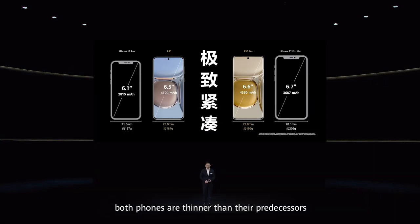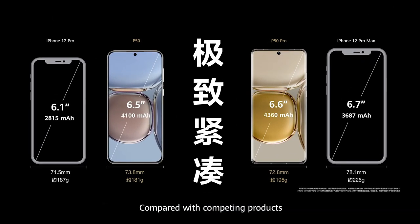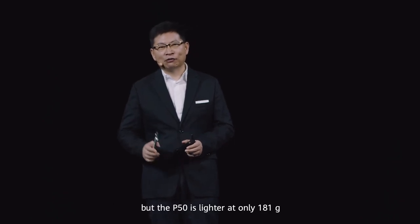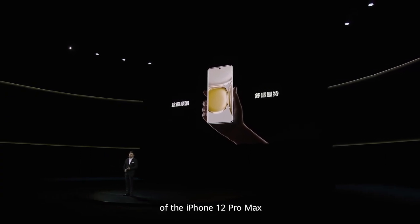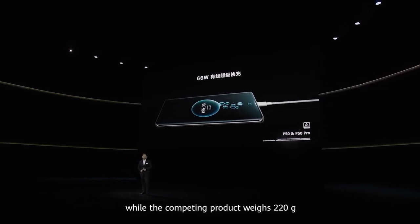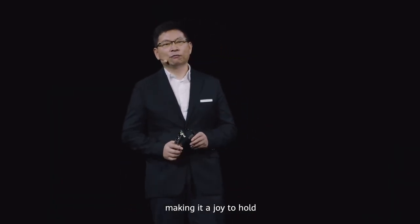Both phones are thinner than their predecessors and lighter too. Because of the curved screen, the phone feels very thin in your hand. Compared with competing products, both phones are more compact. The P50 has a bigger screen than the iPhone 12 Pro, but the P50 is lighter at only 181 grams. The P50 Pro features a 6.6 inch screen, putting it just shy of the 6.7 inches of the iPhone 12 Pro Max, but only weighs 195 grams, while the competing product weighs 220 grams. Ours is much lighter. The product has a silky smooth surface, making it a joy to hold.